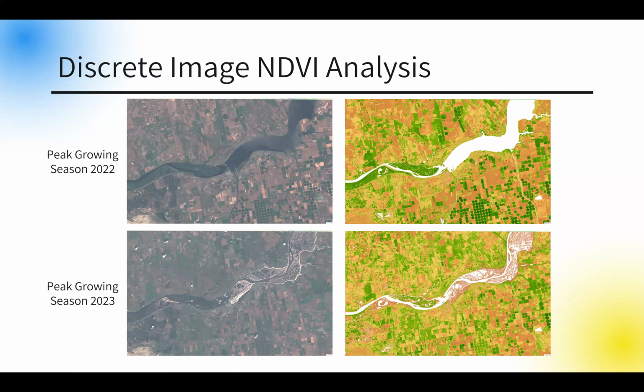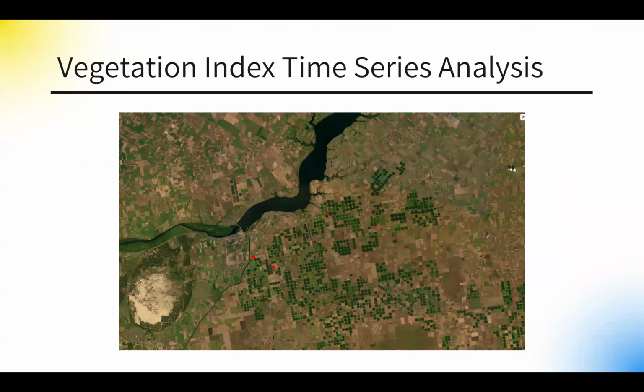Or it could be differences in satellite image or in atmospheric conditions. So I really wanted to be able to look at a time series to see how this changes over time. So to do this, I selected 3 center pivots in that agricultural region upstream of the dam. These canals that you can see here are what feeds the irrigation for these center pivots.